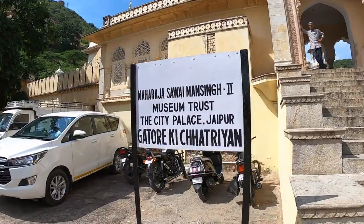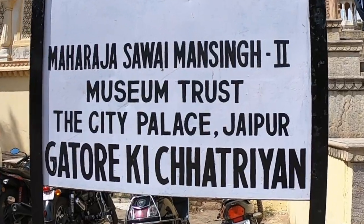Well, hello again. This is your friend, AJ. And we're again at the Hidden Gems from Jaipur, the crematorium for the royal family. Royal family from Jaipur, we call it Gaitore. And you can see the wonderful cenotaphs behind.